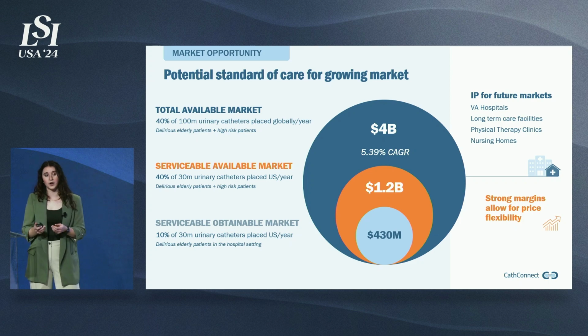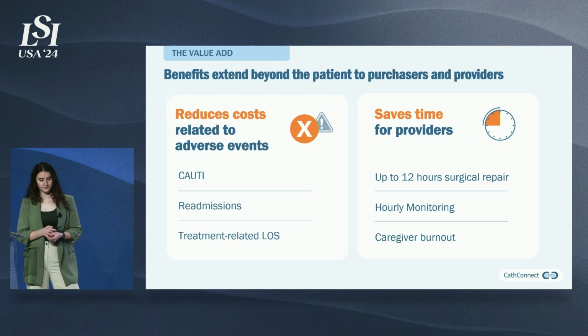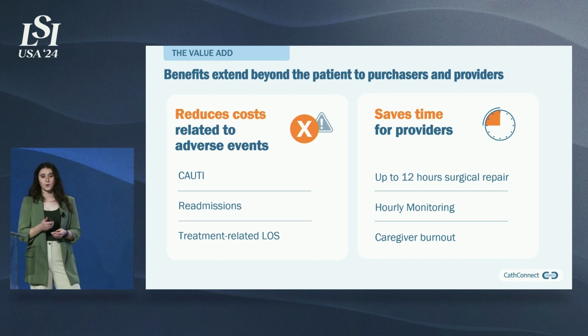We will price our product as a high-cost specialty device. We have a very low cost to manufacture, so this gives us significant price flexibility and lets us maintain strong margins. We also provide a real value to hospital purchasers. It costs about $10,000 to treat this injury, and so by purchasing our product, there's a quick cost savings by eliminating these adverse events.